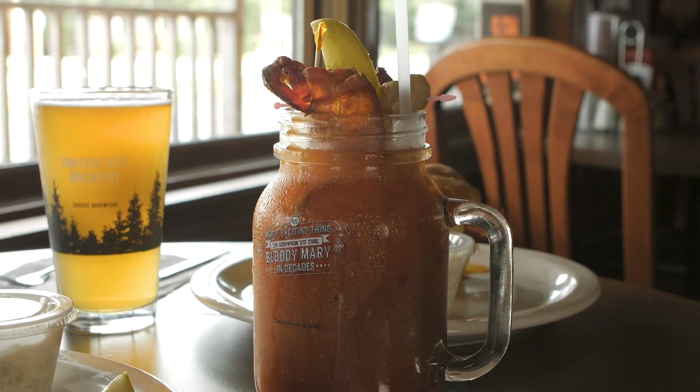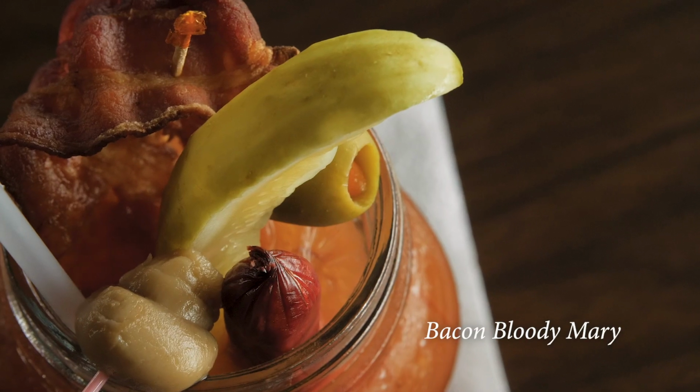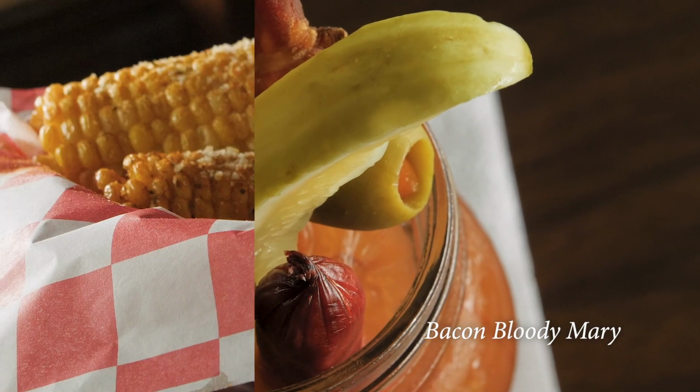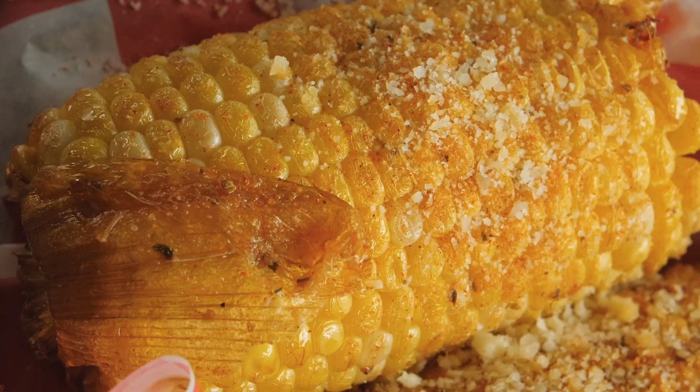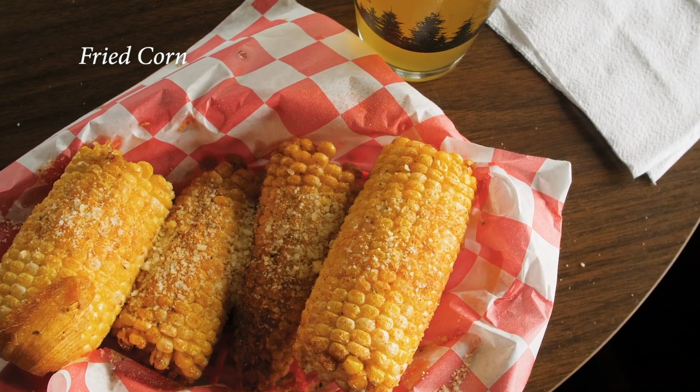Basically, my menu is what I like to eat. Italian beef to burgers to fish sandwiches to tacos to you name it. If I like it, it's on there. And 9 times out of 10, other people enjoy it too.